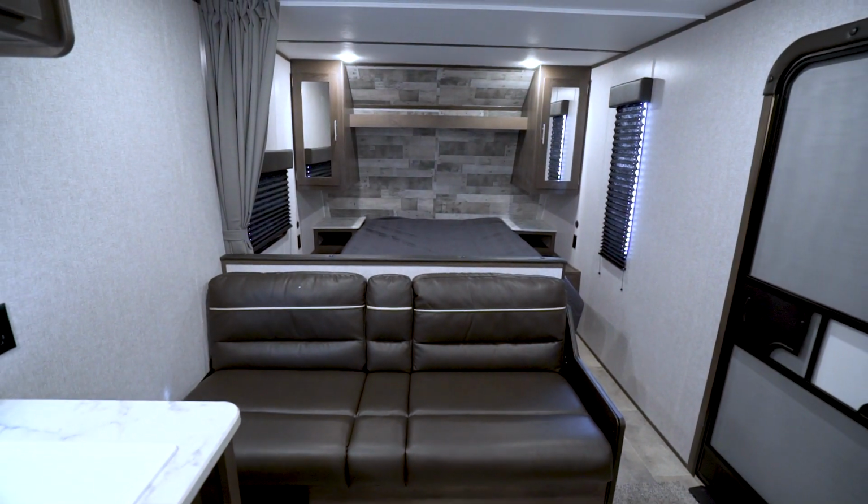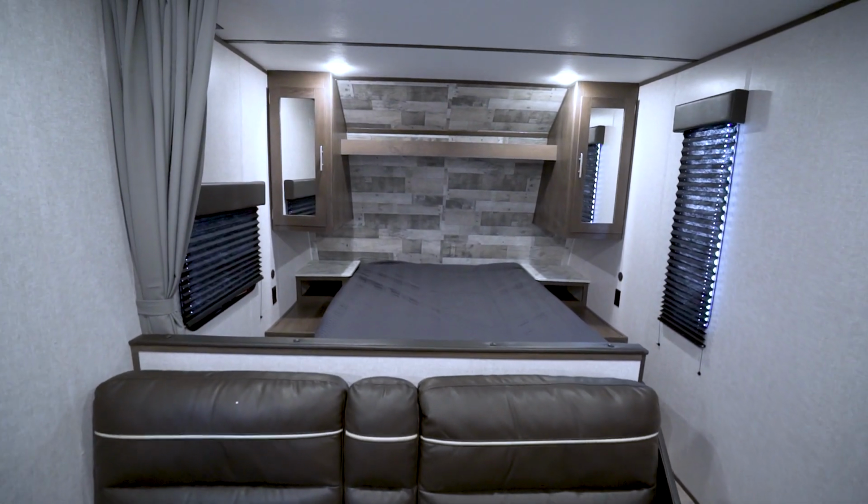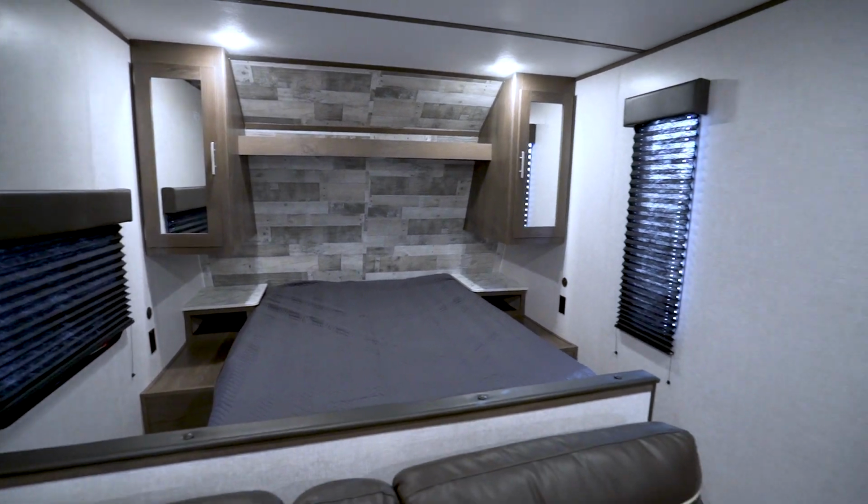And where this will differ from different manufacturers is some will put a half wall there, some will put a full wall there. And, you know, of course, the wall will give you more privacy, but again, it makes it feel a little more closed in.